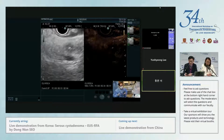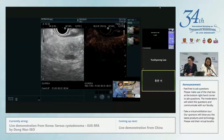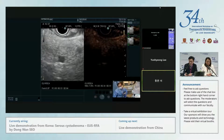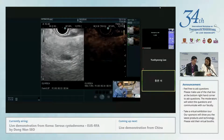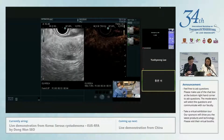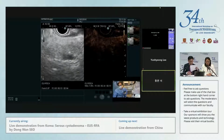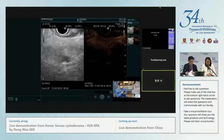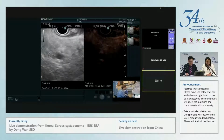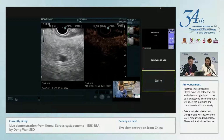And also we are adding RFA for pancreatic cancer. The patient receives chemotherapy and we are adding RFA to increase the chemo effect and also to add a direct tumor ablation effect. We are under study right now. We don't know how the long-term follow-up results will show, but we are hoping that combination therapy can increase the effect and can prolong the survival of the patient.